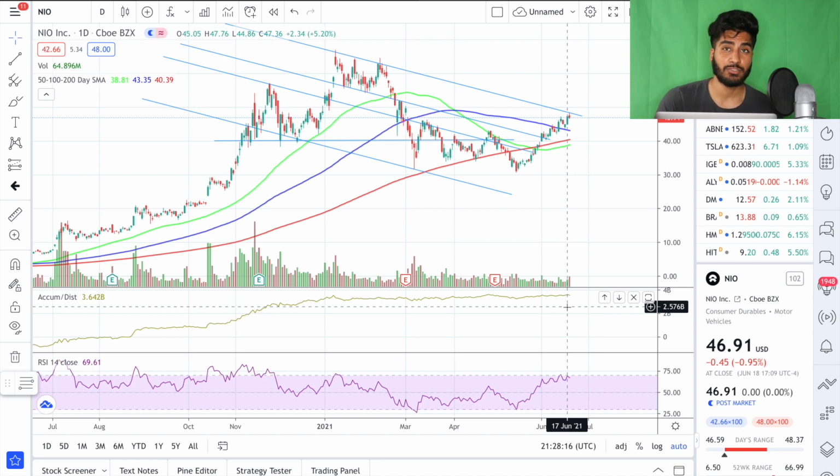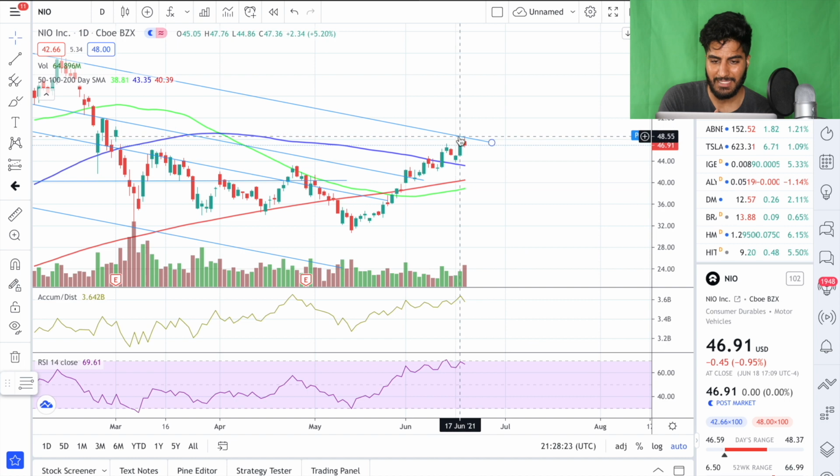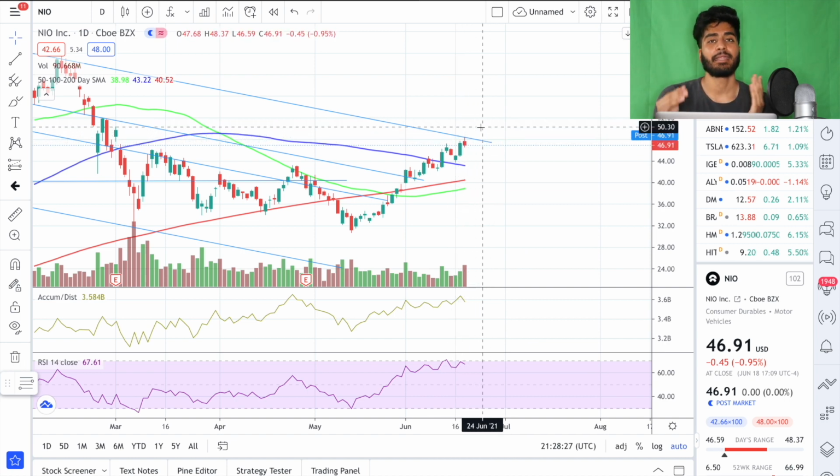And so those of you guys who have not yet got into NIO or you want to play it as a trade, the best way in my opinion to play this is once you break past this level of resistance and get a back test on this line, NIO is a buy for the next level up. I do believe at some point in time NIO will eventually get over $100.